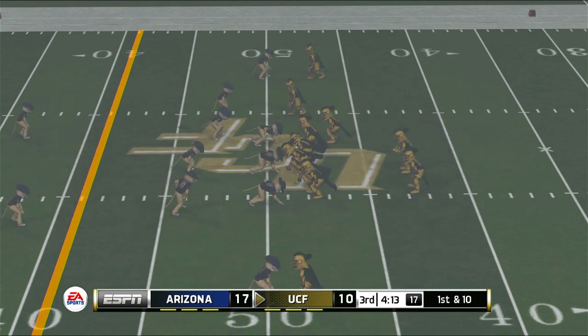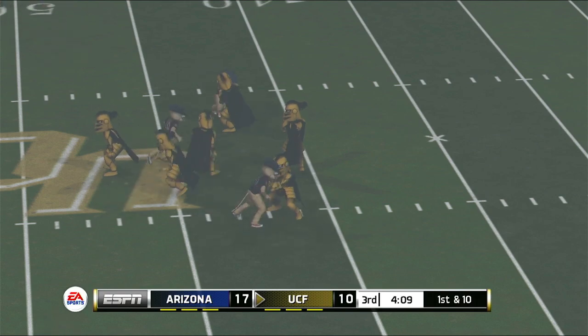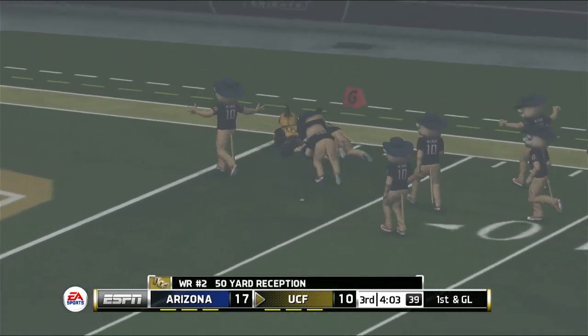Let's go! 180! He zips it out to the right. And he got it! And he's tackled right around the 2-yard line.